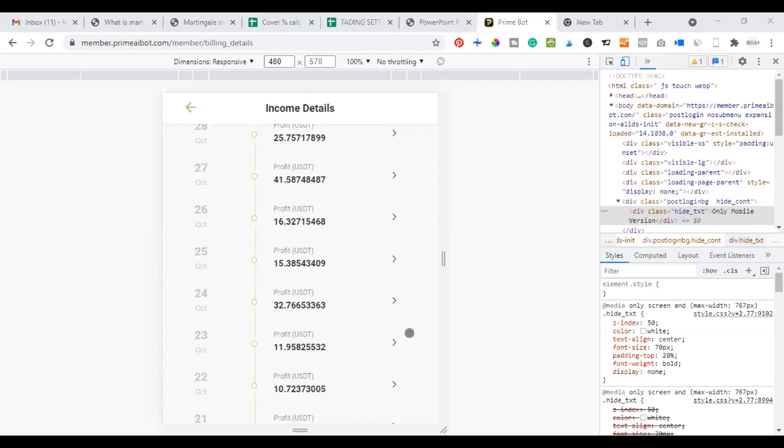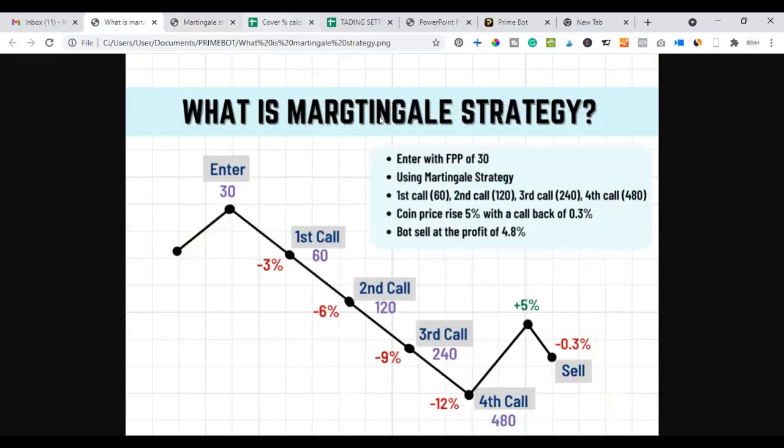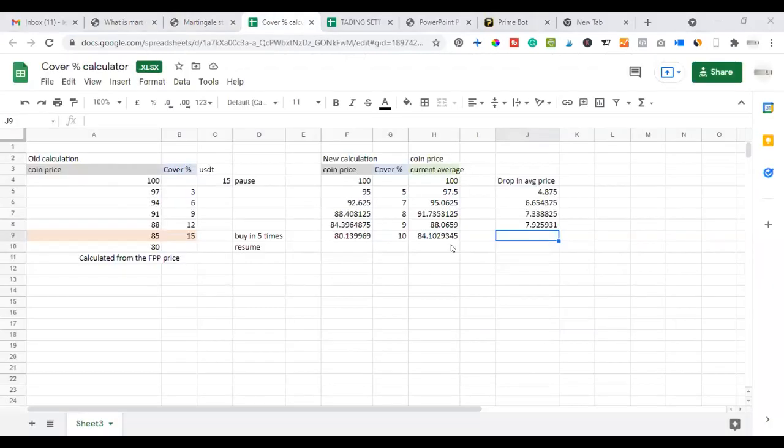Okay, thank you very much. That is exactly what I was trying to explain here, how these profits are calculated. The more you buy the covers, the more your liquidation price comes closer, and then the faster you make profit. That was what I was trying to calculate with this form here, since you say you just checked. Okay, thank you, sir.